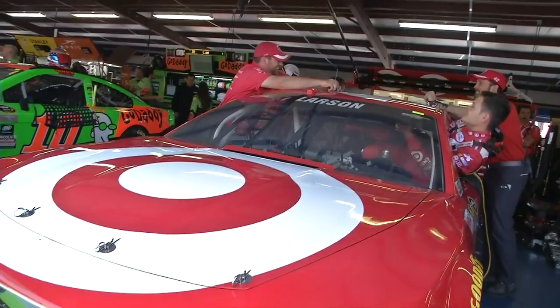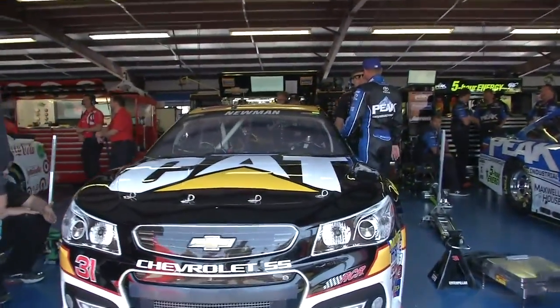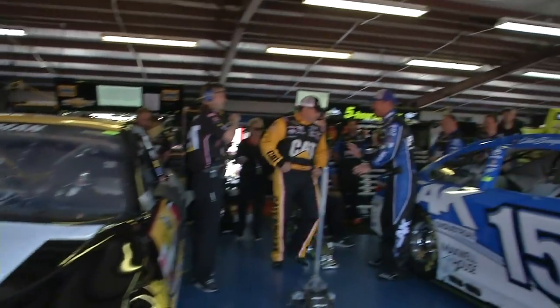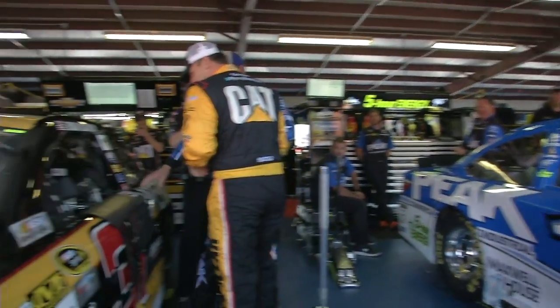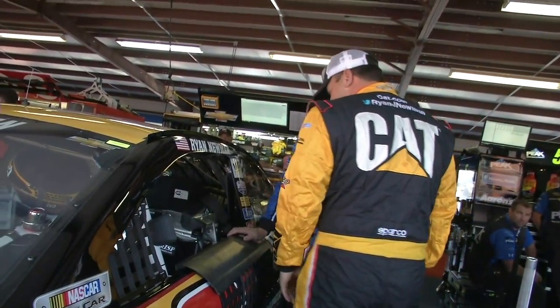We've had some first-time winners here at Talladega over the years. Ron Bouchard, a lot of different names have graced the victory lane here. First-time winners Brad Keselowski as well, Clint Bowyer, and Ryan Newman having some fun. And Bowyer's got his Kansas City hat on right here. The Royals with a big win last night, of course.